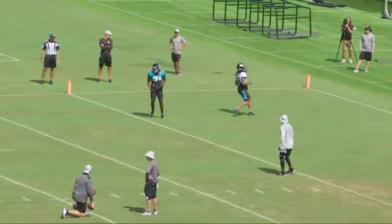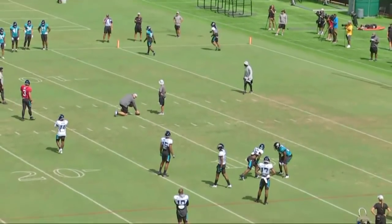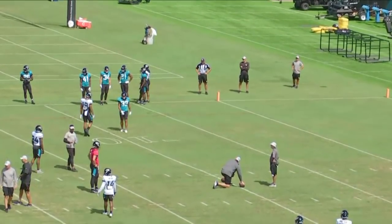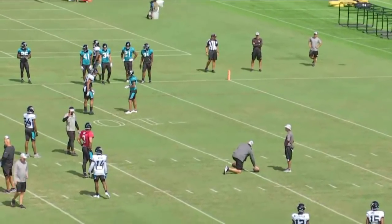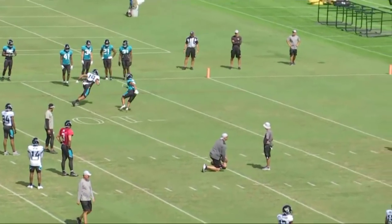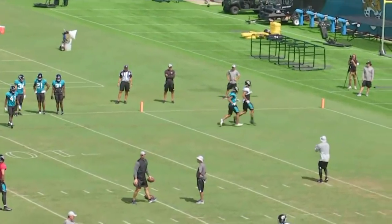As you said, Jeff, they're working on releases right now, and we would expect, hopefully at some point, for some balls to be flying through the air here in the red zone. That release we just saw was Jaydon Mickens, who I think is having a very good camp. He's getting plenty of opportunities with some of the injuries they have at wide receiver.